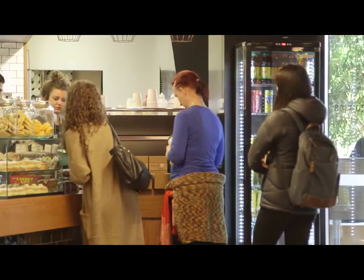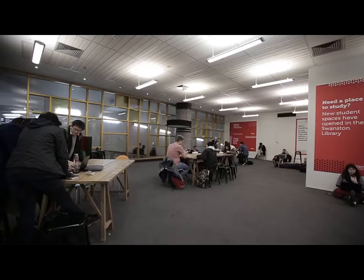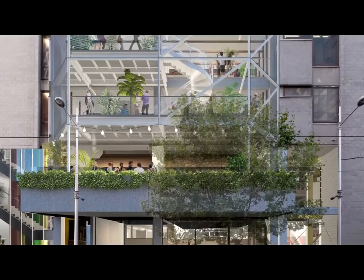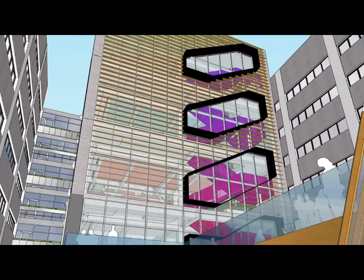I'm really excited about the new Academic Street project because it creates a new environment for students at RMIT. We'll be in a world-class facility. It's going to provide opportunities for students and staff to showcase what we do at RMIT, and it will create a learning environment where students can really excel.